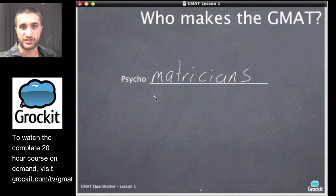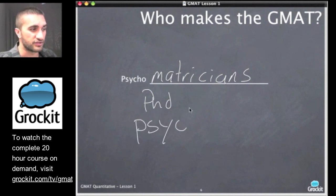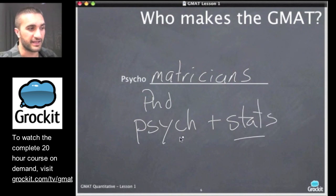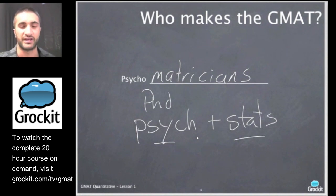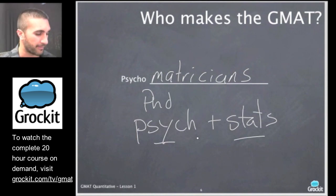So psychometricians are people who have PhDs in psychometrics, which is essentially psychology plus statistics. It's a lethal combination insofar as being able to make standardized tests is concerned. So psychometricians are the professionals that design and administer and analyze exams. They're very thoughtful, methodical, and they have lots of algorithms and statistical models that help them do that.